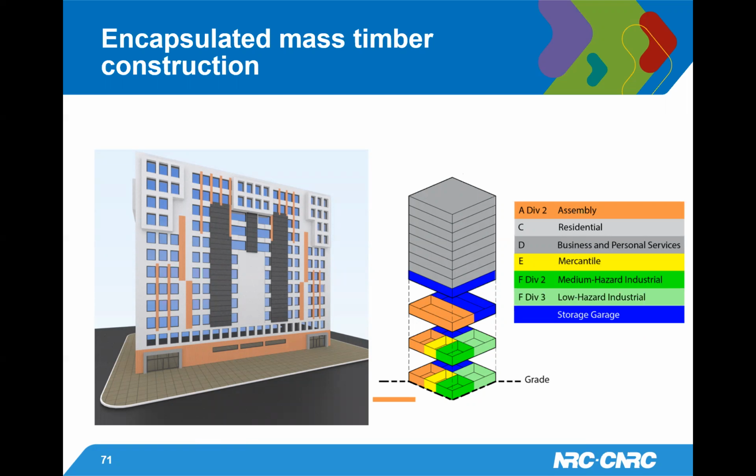The prescriptive requirements include provisions for mid-rise. The prescriptive requirements include provisions for mixed-use occupancies and cladding, just to name a few. Requirements are also introduced into the National Fire Code to address some specific issues and risks related to EMTC buildings, particularly during construction. Some of you may be aware that EMTC buildings have been or are being built in Canada already. BC and Alberta have already adopted 12-story EMTC provisions even before we published those provisions in the 2020 code.